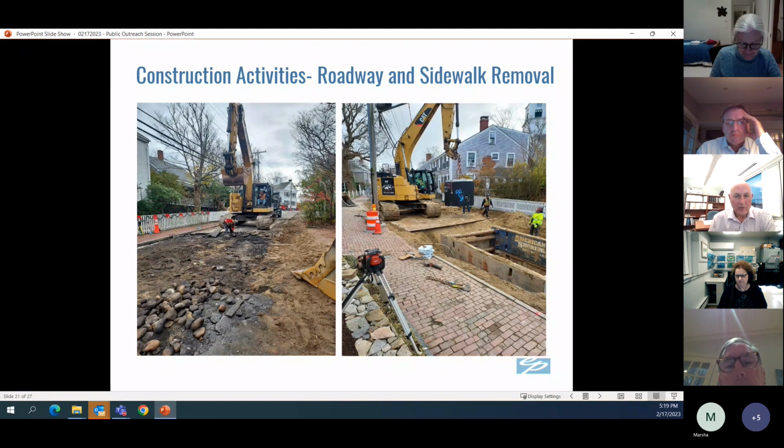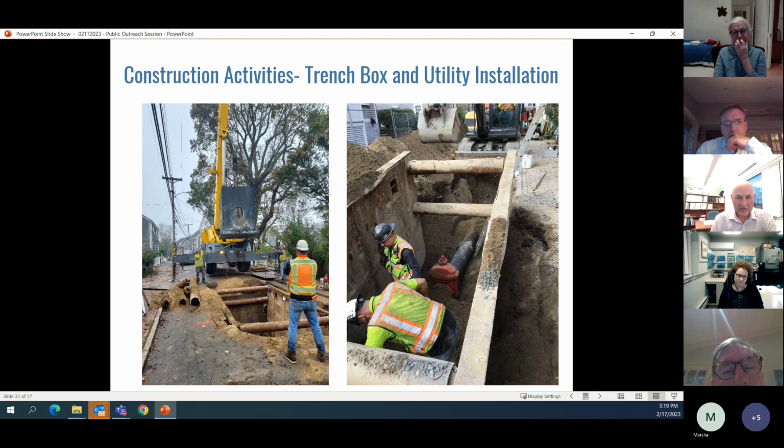You probably saw this, a representation of what happened on Center Street. The first step, as you see in the photo on the left side, is to remove the sidewalk features. In this instance, we didn't really have to touch the sidewalk on this side. So: removing the pavement and sidewalk features, doing the layout, getting into excavation. After that, you have a trench box, which is required for any excavation that exceeds 5 feet deep. This is an OSHA requirement. And then we start the installation of the utilities.